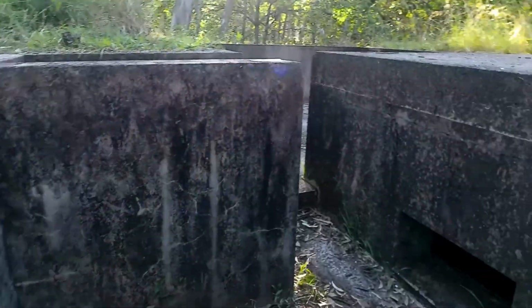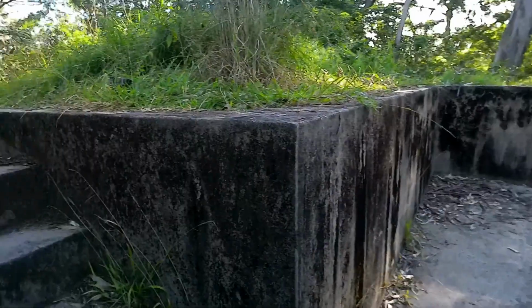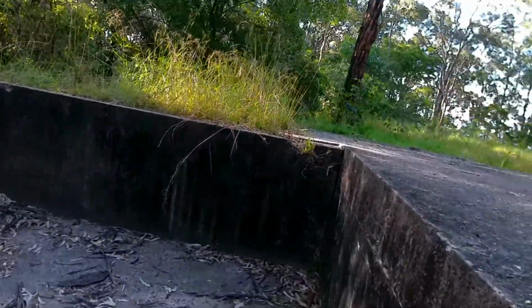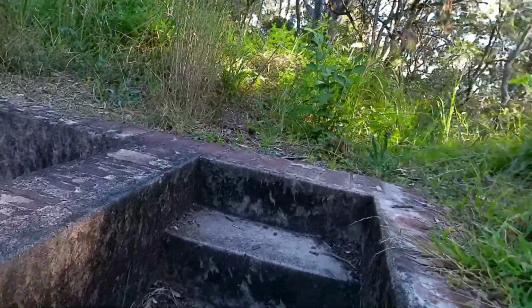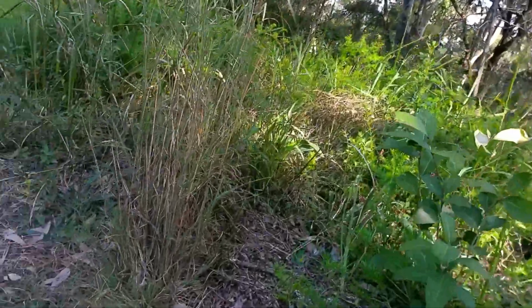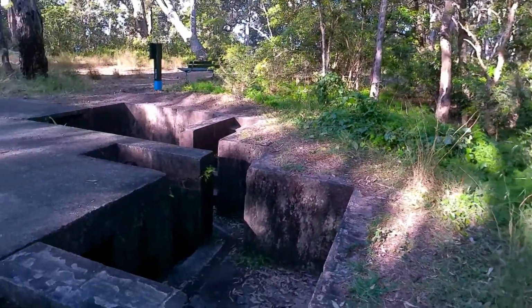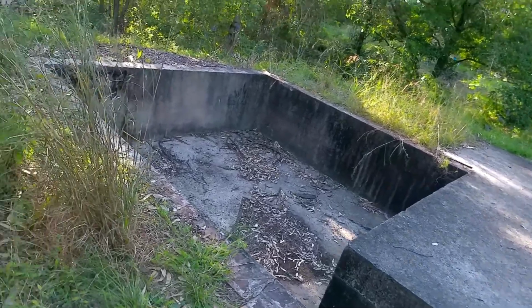Okay, and then we'll just come around here. There's another window there. You definitely need some air, wouldn't you? Stairs to get out just there. And the last little area here.